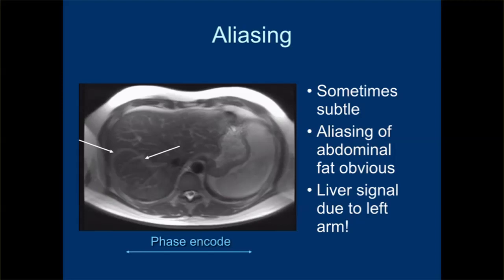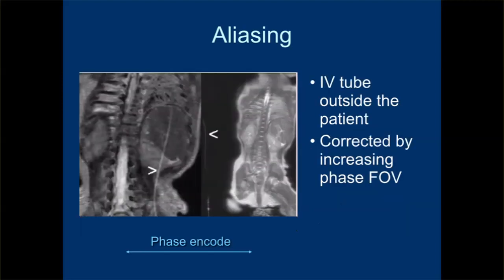Here's another example. I think I showed you this one. It's an IV tube that is outside of the patient. So this is the case where the IV tube is here. But if you prescribe a smaller field of view, that IV tube will alias to this place. That's why IV tubes should always be put very close to the body. Otherwise, you increase the field of view, because they have water in them. So this can be corrected by increasing the phase field of view, but really you want to move the IV tube really close to the body. That's really the solution for that.